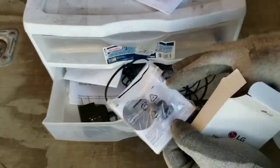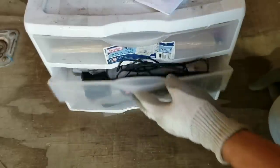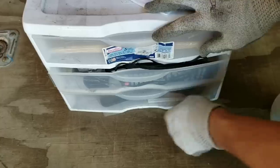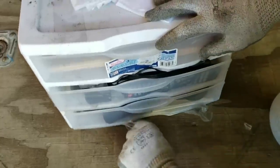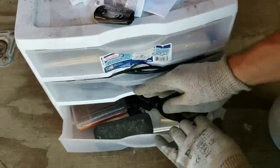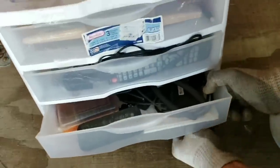Something's in here. All right, that's phone. All right, let's see what's in drawer number three. See if this one will open. Of course not. Gotta be kidding me. Why'd I cut it? Apparently not well enough, huh? Okay, that tape is stronger than me.